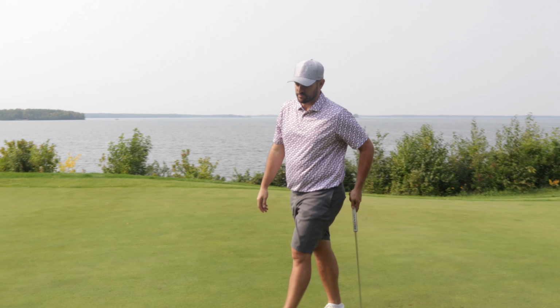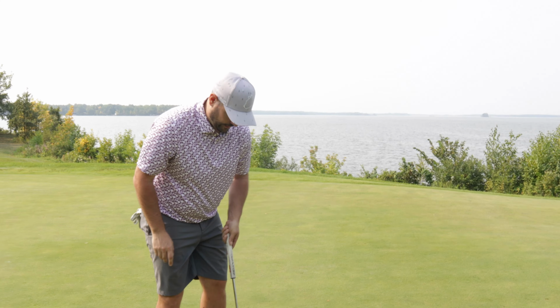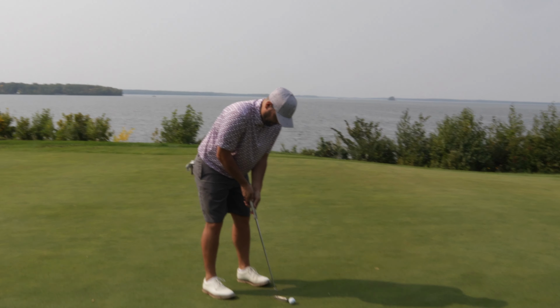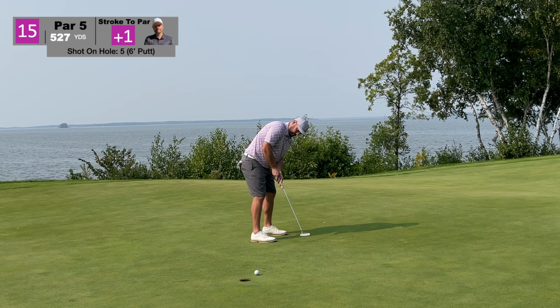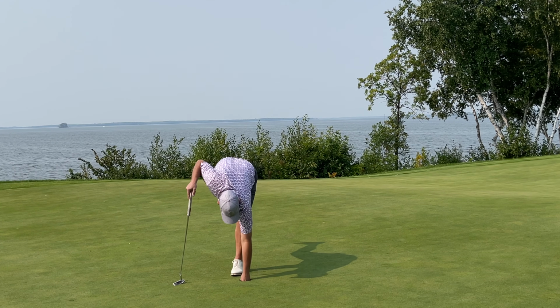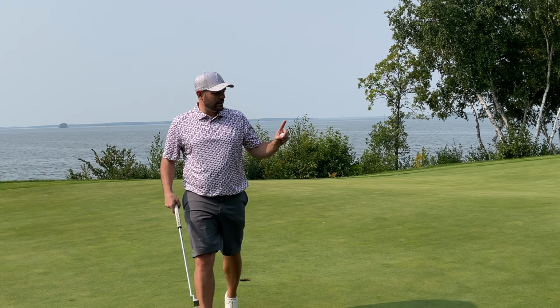Footer here for par. This would be a huge par save. Huge par save. It's gonna go a little bit right. Oh, that's a big putt. Come on, we saved it. We're still one under. We need one birdie. Let's go.